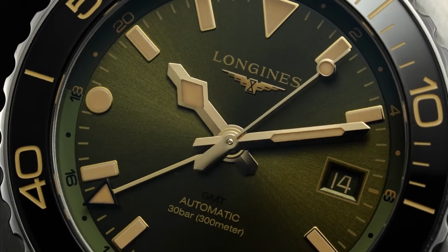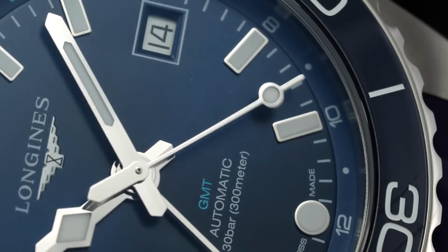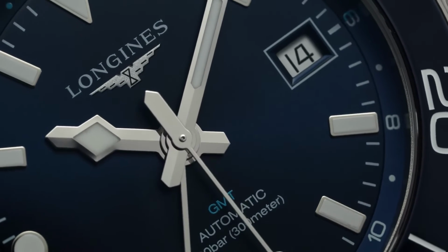Now here's something I've just thought of, and maybe our viewers can help me out here. The reason for the added thickness might be to make the dial sit lower, giving it that more, well, masculine appearance. I guess that's the word I'm looking for.